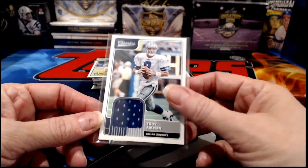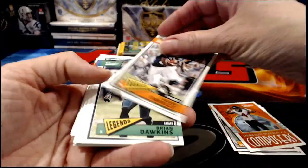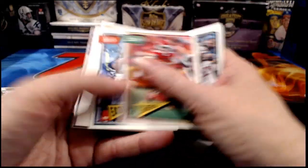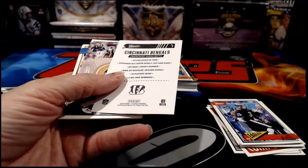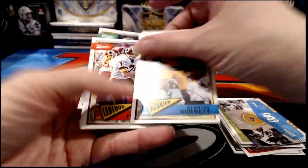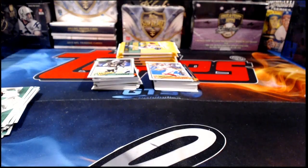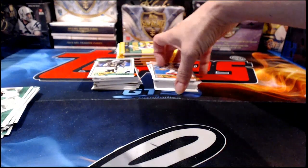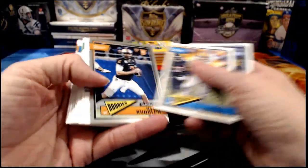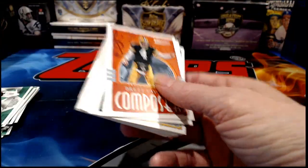Troy Aikman relic for the Cowboys. That and the fact that I'm sure they don't want to pay the 3% that PayPal is charging them. Well, actually, it's 3% and 30 cents per transaction. So every time somebody pays anything, PayPal takes 3% and 30 cents. That's what I'm trying to say. There's a Mason Rudolph chrome for you. It's just a base chrome, but still.